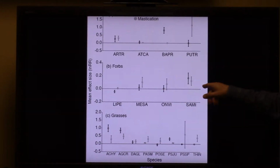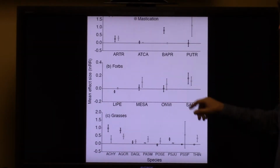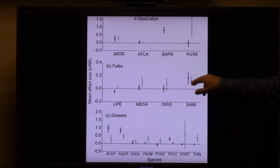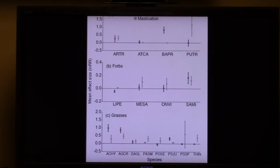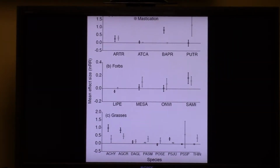All these forbs are introduced forbs. And you can see that in the mastication treatments, they're generally better. This is small burnet. You can see that it's doing quite well in both of the treatments. So that's one of the heavy hitters that's put into these seed mixes. It establishes well and it persists. Some people might say it doesn't persist more than 10 years. But this data set goes up to 10 years and it's still there.